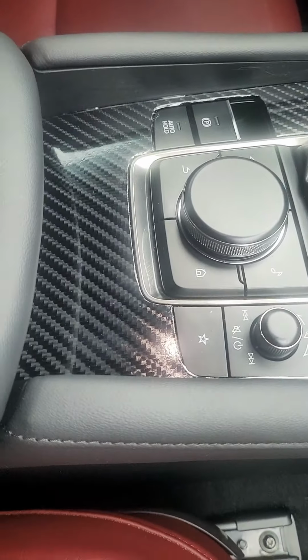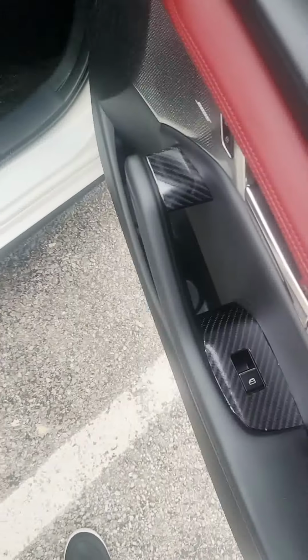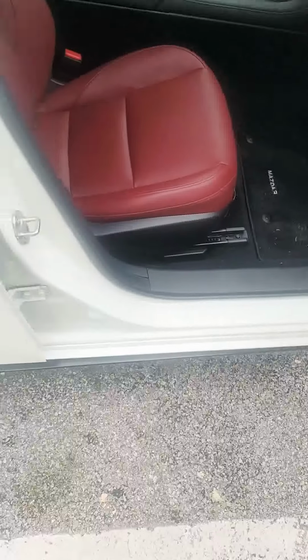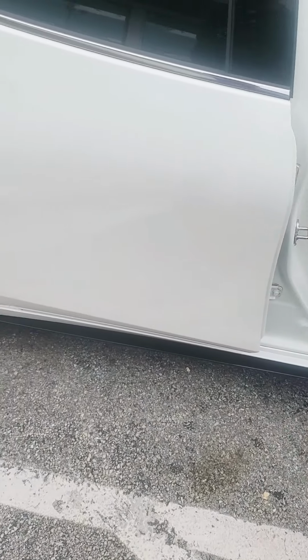All this was gloss black, but it looked kind of scratched. So I put some carbon fiber vinyl, like a 7D carbon fiber vinyl. I did it on all the stuff that was black. But yeah, this is gonna be the new project. I believe this baby is gonna turn out good.